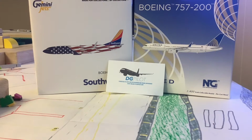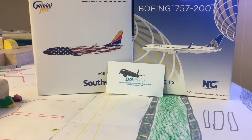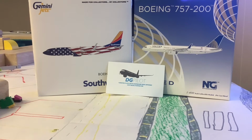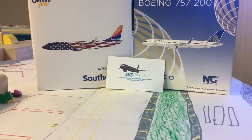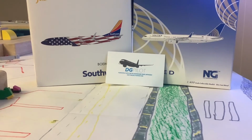Hello everyone and welcome to the unboxing of the Southwest 737-800 in the Freedom 1 livery by Gemini Jets and the United 737-200 in the Continental Globe livery by NG Models. Both very excited to get these both unboxed today.